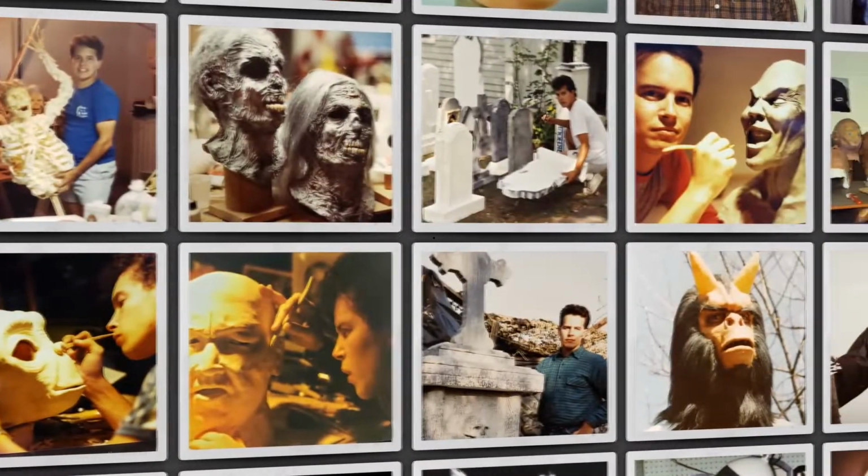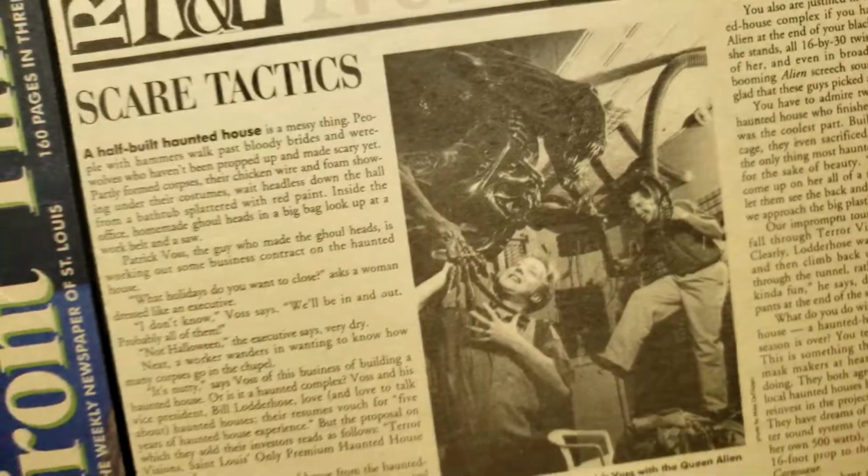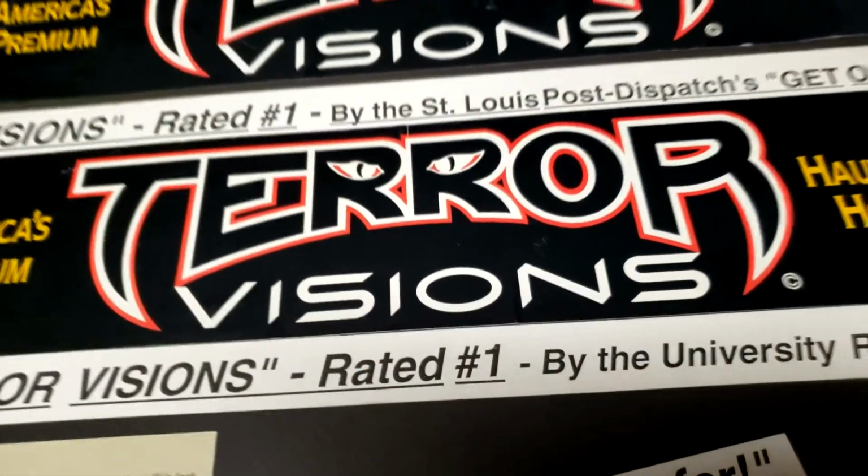I've been creating special effects since I was in grade school. In the 80s and 90s, I was designing, building, and running top-rated haunted house attractions. And into the 2000s, I created special effects for haunts and film productions.